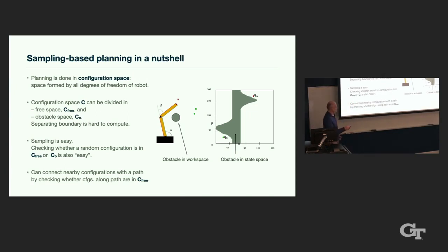The main point is that even though computing this shape is difficult, generating random configurations is easy, just throwing points at the map, right? That's easy. And checking whether a configuration is in collision is also easy. We basically have to figure out whether two rectangles intersect with a circle or not, also pretty easy. And connecting configurations to nearby configurations, essentially just doing linear interpolation in angle space, is also easy.